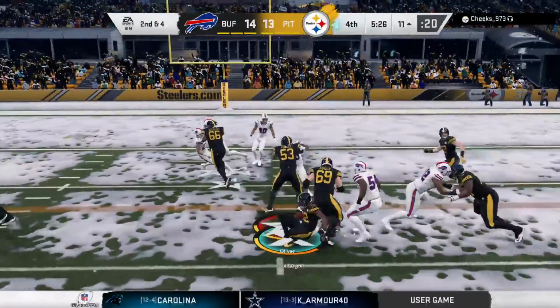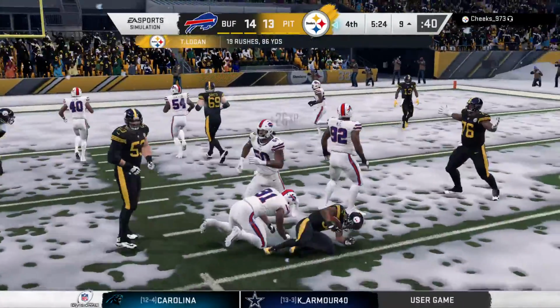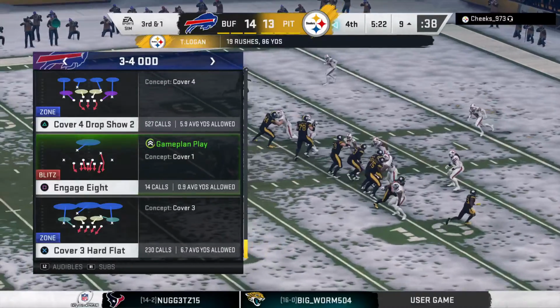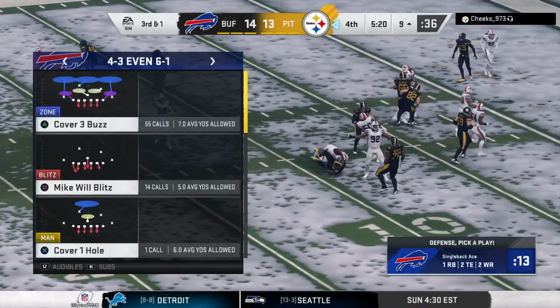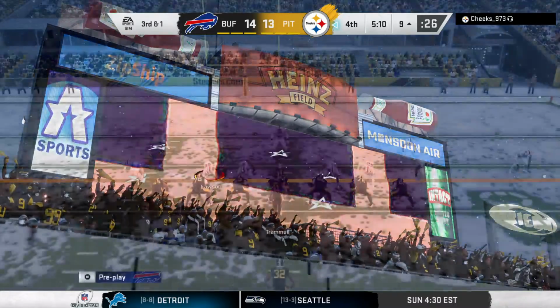On second down, it's Logan, and he'll fight his way down inside the 10 to the 9-yard line. They got 2 of the 3 they needed there. Leaves them with 3rd and just a yard.